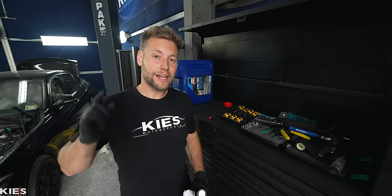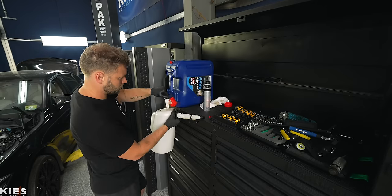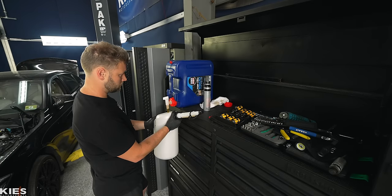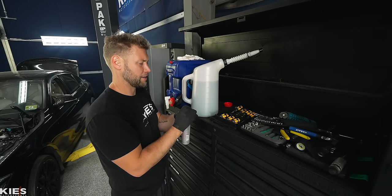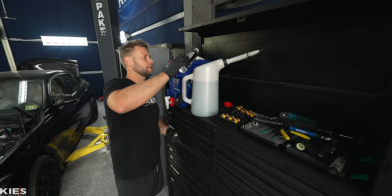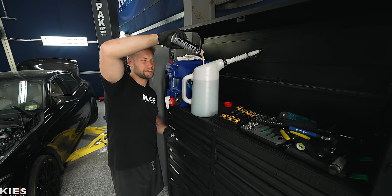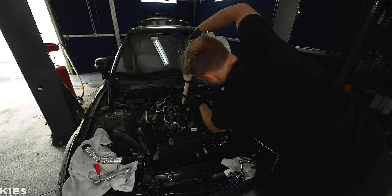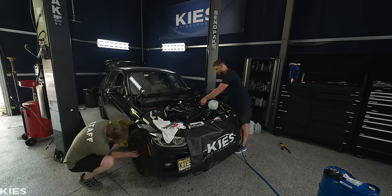So with that, let me grab my oil jug. I'm going to fill it up with oil. We're going to dump it in the car and then throw in some Saratech. Just to reduce my risk of spilling here, I'm just going to add my Saratech right in with the oil. It's like a protein shake. We'll be right back.